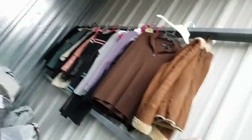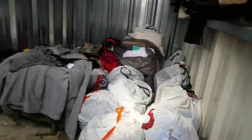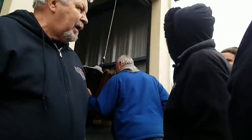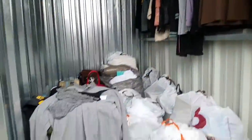$50, we get $25 on it. You might get 25. Nice clothes in there. $10. 10, yes, 20. 10 here, but you get 20 down. $20. 10 here, but you get 20, yes, 20. 20, 30. $30. 20 here, but you get 30. 30, yes. 20, but you get 30 down. Everybody get 30 out.